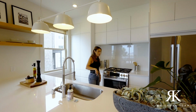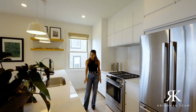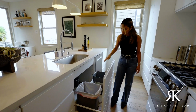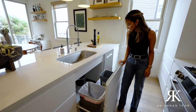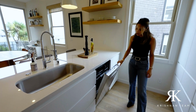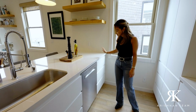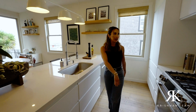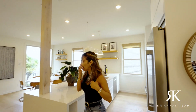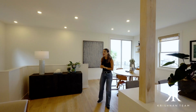But on this side, if you want to come around here, there's again a ton of storage. This comes out, and this is where you would put your garbage bins. You've got trash and recycling. You have a dishwasher. You've got nice appliances here. So this is a Bosch dishwasher, pretty sizable. And then just several drawers on either side, down here, up here. All of these are storage up here. Sizable fridge. And again, just beautiful natural light with some amazing views.